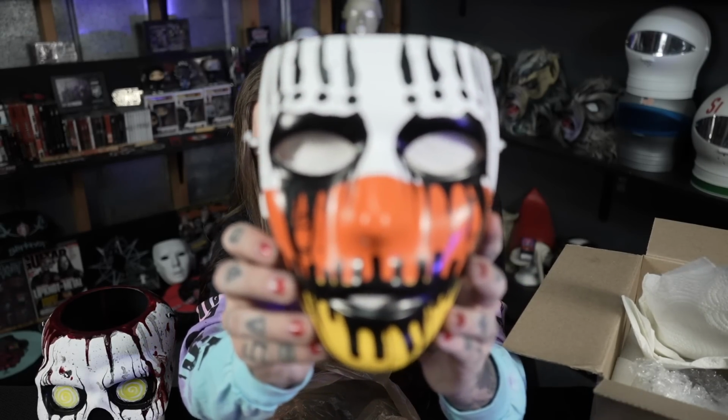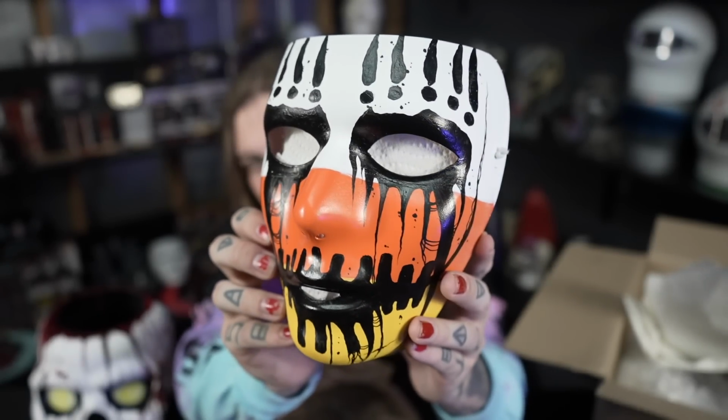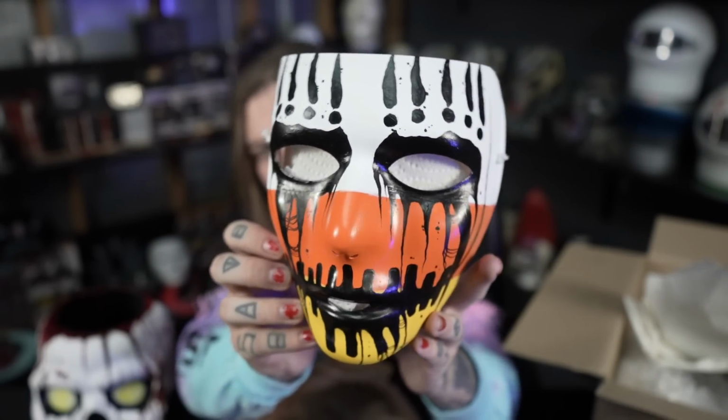which will eventually lead into what you're about to see, although this isn't so much a Michelle paint job. I mean, she did the paint job, but it's not based off of Michelle. I don't know. You guys will see what I mean. Looks like there is another mask in here. This is not going to be the death mask. This is going to be a custom Joey Jordison candy corn mask.